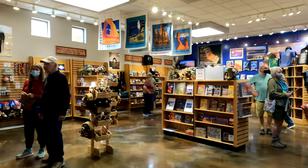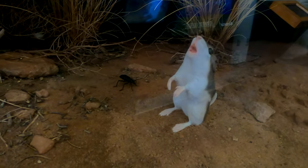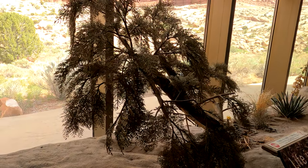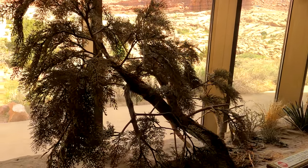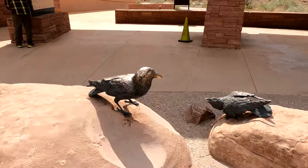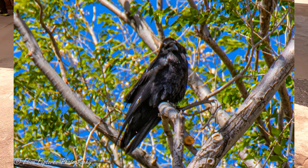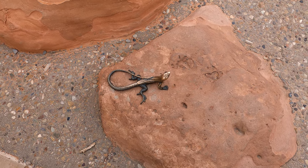This is the Arches bookstore. So this little fellow here is called the grasshopper mouse, and he eats scorpions by biting their venomous tail off and then eating them head first. And he also roars. So this tree is actually a juniper tree, and it's the most common tree in the park. We've seen several of those. I think there's even one or two at our campsite. Here's a couple of little statues of these ravens that are so predominant around these parks. We also saw one of these big lizards yesterday in our campsite.